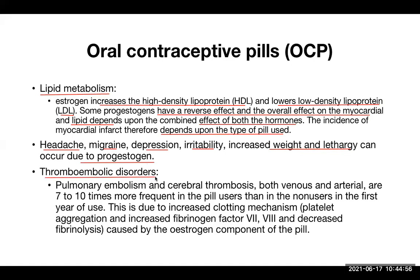Thromboembolic disorder. This is another important point here. Pulmonary embolism and cerebral thrombosis, both venous and arterial, are around 7 to 10 times more frequent in the pill user than in the non-user in the first year of use. So clear-cut role there. This is due to increased clotting mechanism, that is by platelet aggregation and increased fibrinogen, as well as factor 7 and factor 8. At the same time, there is decreased fibrinolysis. So all of these are thrombogenic state, and this is caused by estrogenic component of the pill.